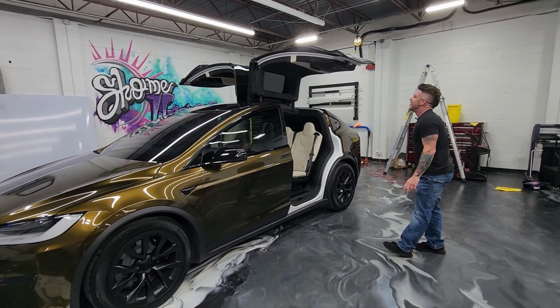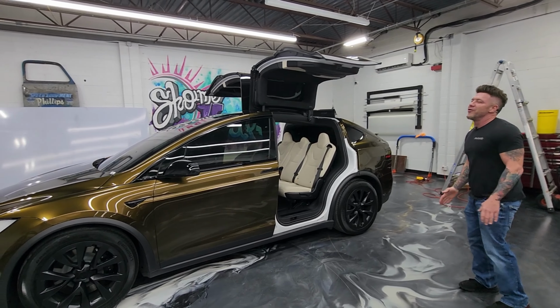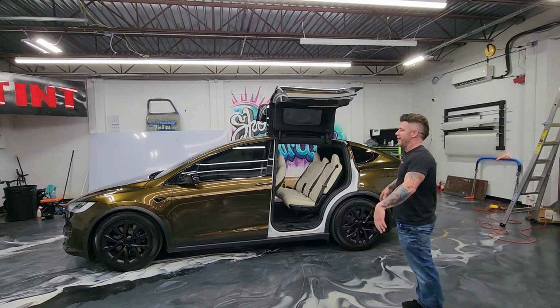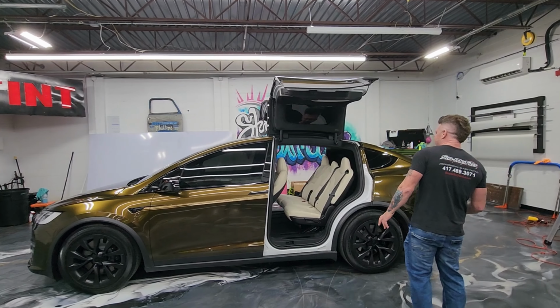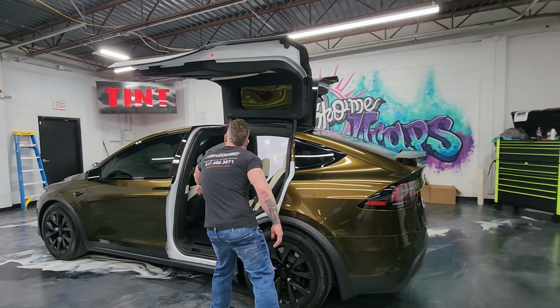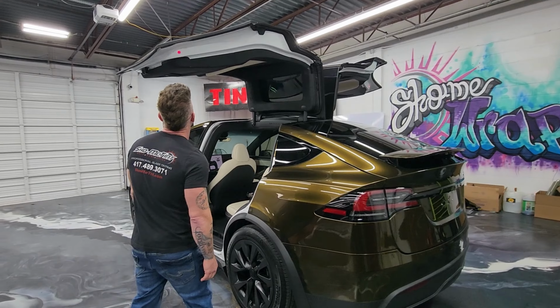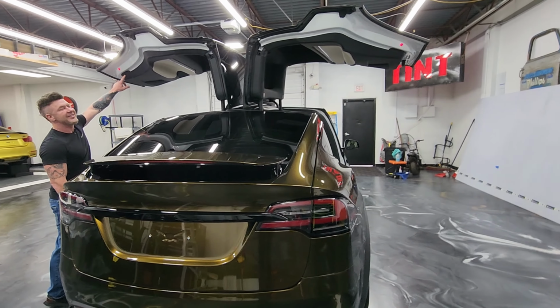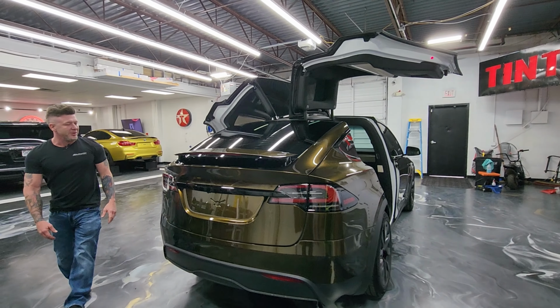I just love that. The only thing that would be cooler is if it could actually fly. Like if these were actual wings and you actually flew around, that would be super cool. But I don't think it works like that. Wait, is there a button here on the door, right? Oh, here it is. The big bright red one. There it is. Super cool.